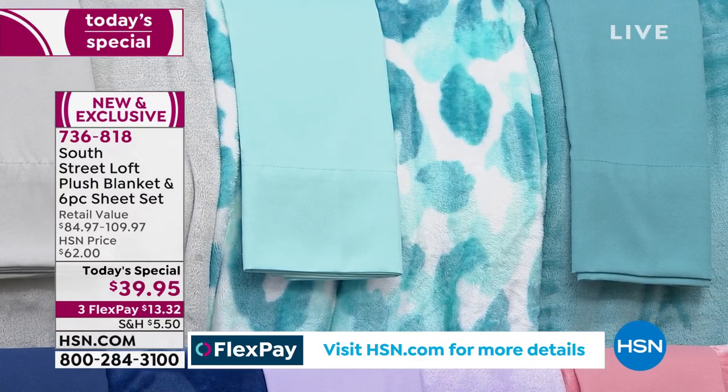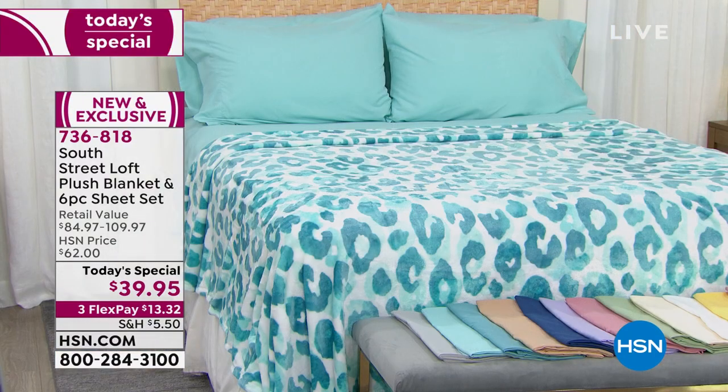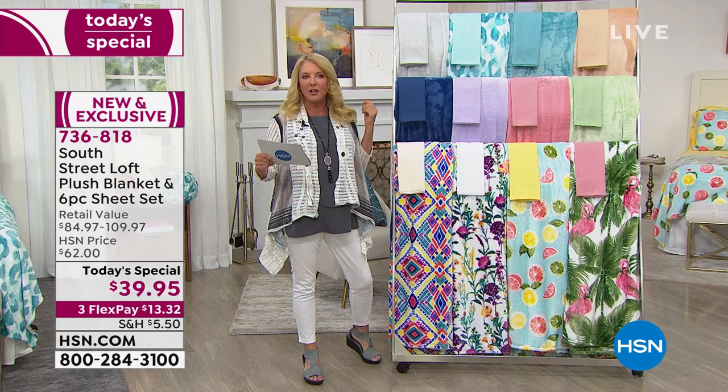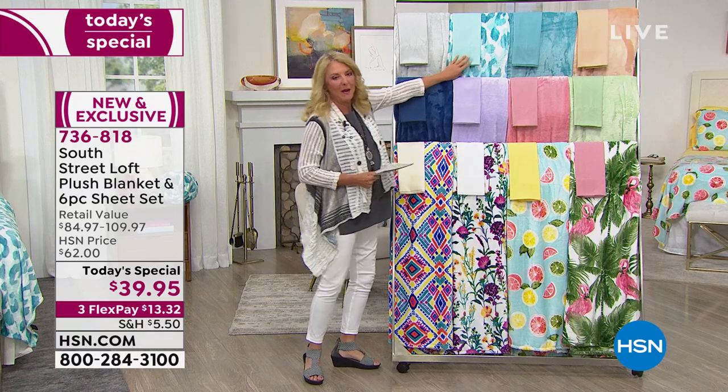Now that's actually the most limited because it's on the bed and it looks amazing. We only have 400 left and I love it. Look how great that is. I have twin XL, queen, or full queen king. The cow king's already sold out. So you want to grab that one pretty quick.